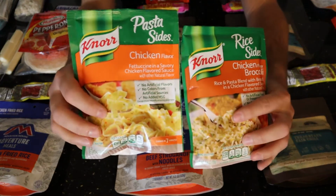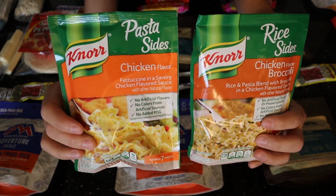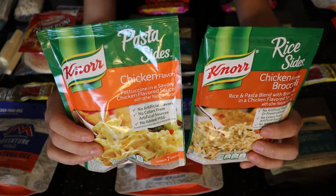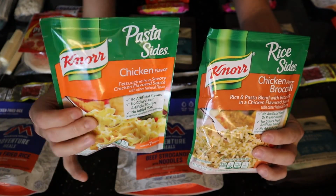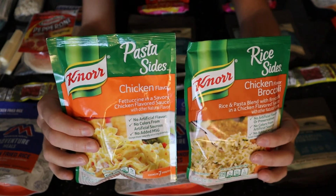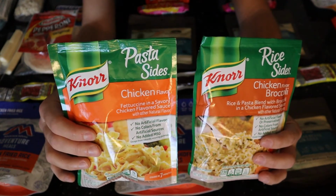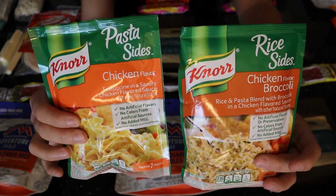For dinner, you can go with some of these Knorr Sides, pasta and rice. A lot of them are 500, 600 calories. They don't taste bad, and they're only $1 or $2. So you can do these for a dinner or a lunch if you want to go that route. That's another option.